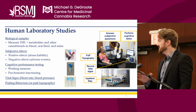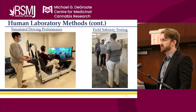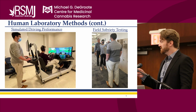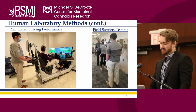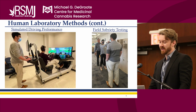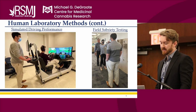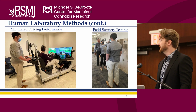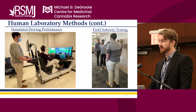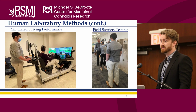Some other methods and tests that we do in the laboratory have started to drift towards more targeted measures like simulated driving performance. On the left there, you can see one of my PIs, Tori Spindle, in the driver's seat, and our driving simulator there. I don't think we have the fans there yet, but we have them installed because of motion sickness problems. And then behind him, we have our RAs scoring his driving behavior. And then on the right, you can see, again, Austin and one of our RAs doing standardized field sobriety testing. This is another battery of standardized tests that are used in the field by law enforcement, and we've started to fold them into some of these cannabis studies.